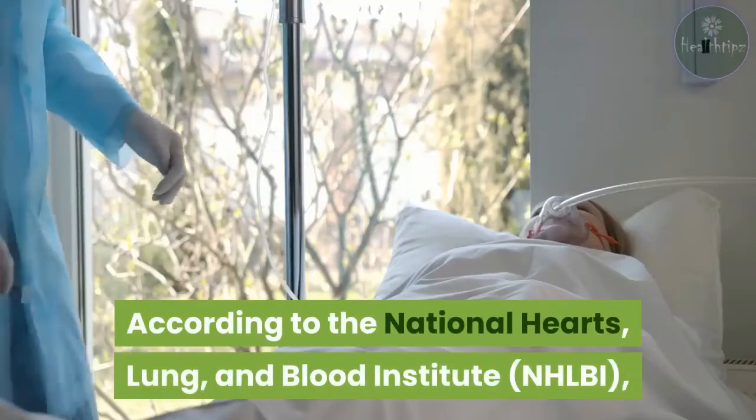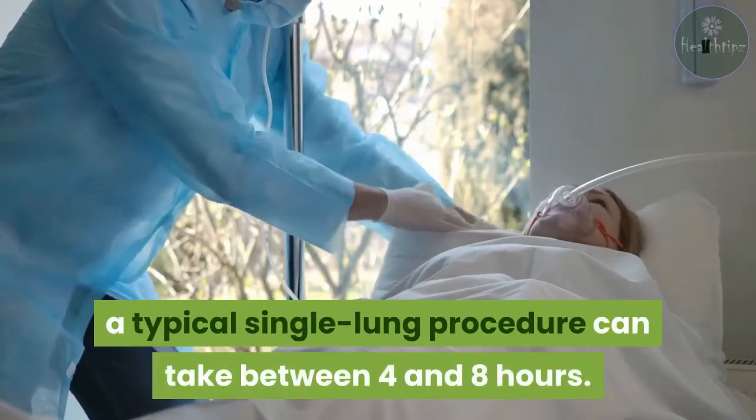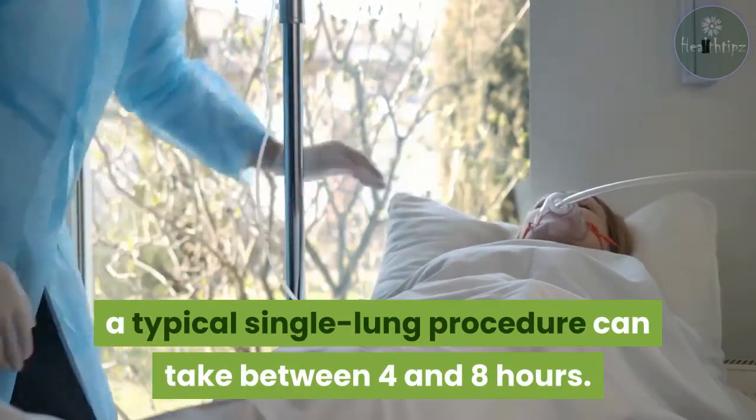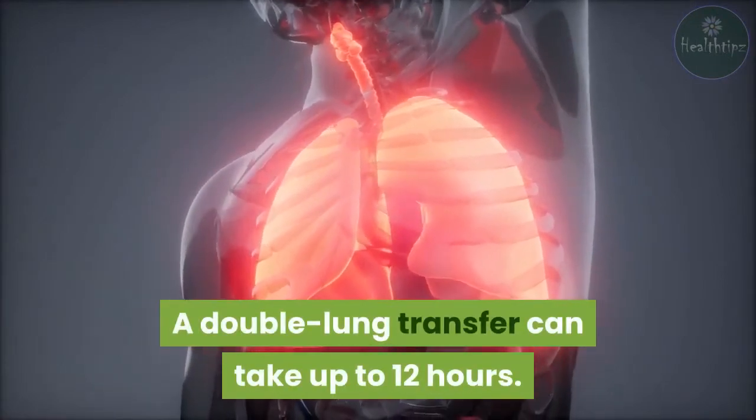According to the National Heart, Lung, and Blood Institute, NHLBI, a typical single lung procedure can take between 4 and 8 hours. A double lung transplant can take up to 12 hours.